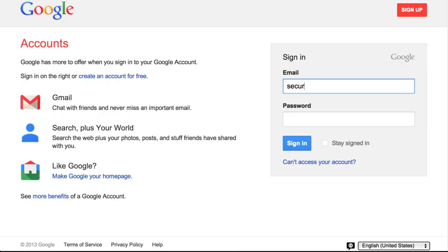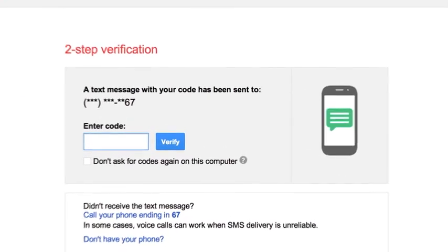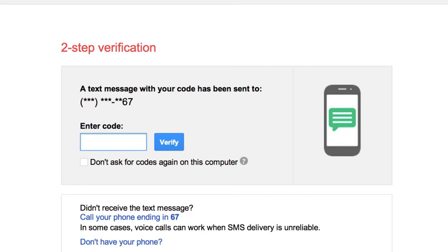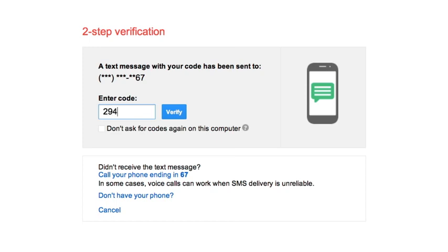Let's take a look at how you sign in with two-step verification. After you sign in with your username and password, Google will ask you for a verification code. If you chose to receive a text or voice message when you set up two-step verification, Google will then send it to you on your phone. If you're an Android, BlackBerry, or iPhone user, you can also choose to generate a code on your phone using the Google Authenticator app. Enter the code from your phone. If you trust this computer, you can check this box and you won't be asked for another verification code.